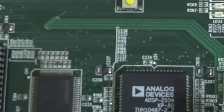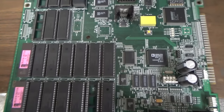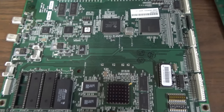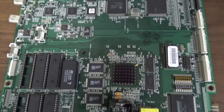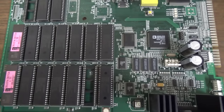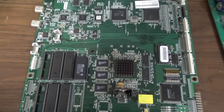But the problem is there's no schematics for CRUIS'N Exotica. So we'd pretty much just be guessing at it. So we decided we're actually going to ship it off. This may be one of the only times that we've actually shipped anything off to be repaired. We try to repair everything ourselves. But again, a lot of this is just too new for us. I realize this is an old game, but to us it's still new compared to what we're usually working on. And there's one more thing.